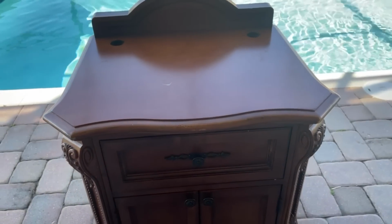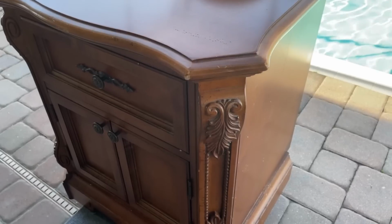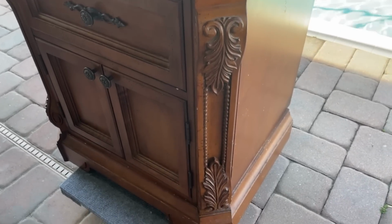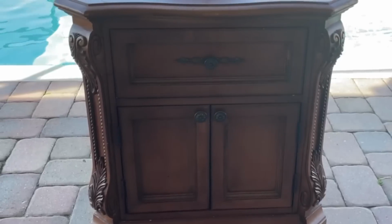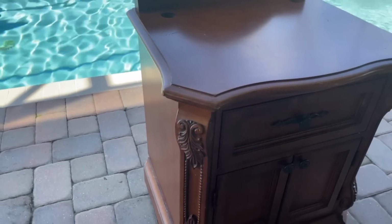So for my first flip, we are gonna be doing this nightstand that I got almost a year ago. This has just been sitting, being very patient, waiting for me to do something. Now I know this first flip is going to offend some of you, especially the wood purists out there. I apologize. Yes, we are going to be putting some paint on this wood.